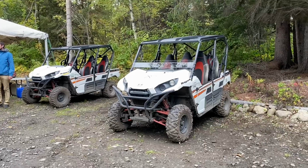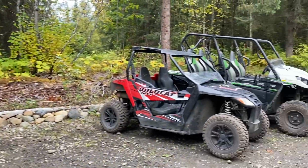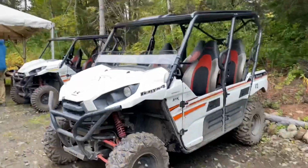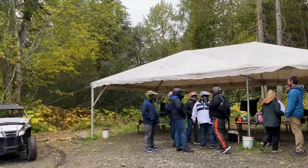Okay, so we just made it to the ATVs. I don't know if they're called ATVs, but look how cool. Everybody's getting helmets.